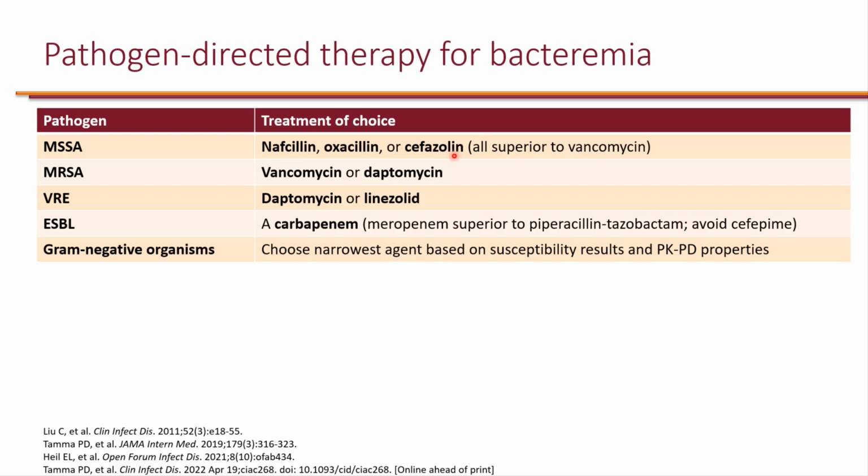Cefazolin, much better option. Now, of course, if somebody cannot tolerate beta-lactams, then vancomycin would be an alternative option for them. For MRSA bacteremia, drug of choice is vancomycin or daptomycin. Vancomycin is historically more affordable than daptomycin, so people most often use vancomycin.